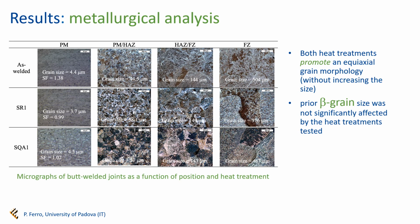These micrographs show the microstructure in different zones of the bead of both as-welded and heat-treated joints. Heat treatments affect the shape of the elongated grain of the as-received alloy by promoting an equiaxial morphology without increasing the grain size. Further, the increase of prior beta grain size from the heat-affected zone to the fusion zone induced by welding was not affected by the heat treatments tested.